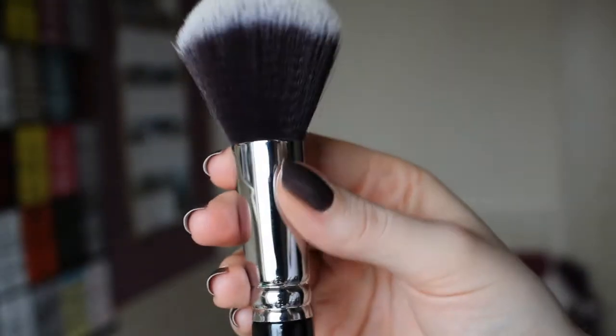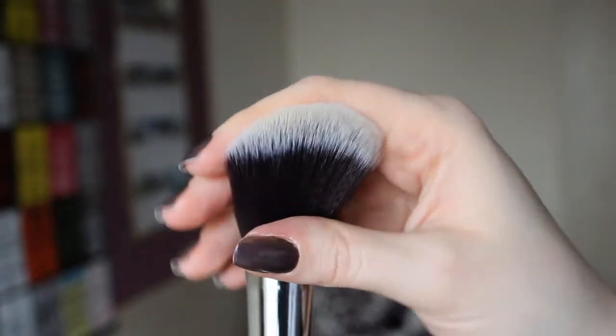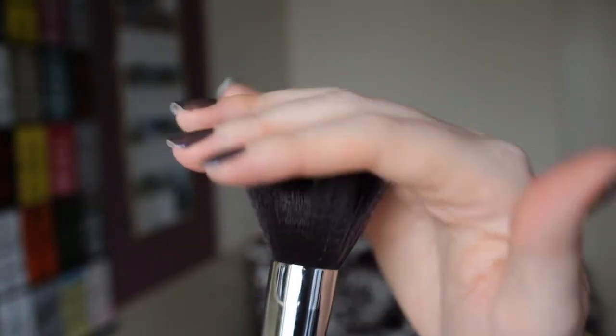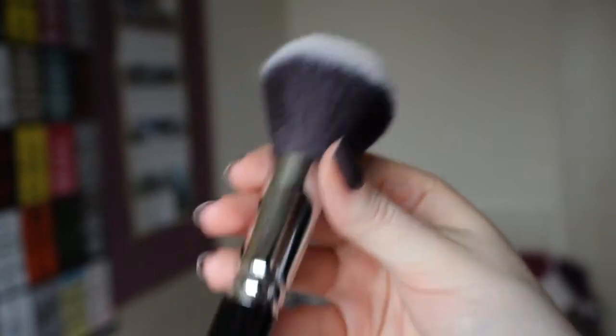Another thing I've really been loving is the Zoeva makeup brush. Well, this is the only one I have, but I recently got this, and this is the 106 powder brush. And they just came into Love Makeup, I think it's .co.uk, and I absolutely love this brush. It is so soft. It's probably the softest brush that I actually own, and it's fantastic for just setting your foundation, whack on a bit of powder, boosh, it's done.